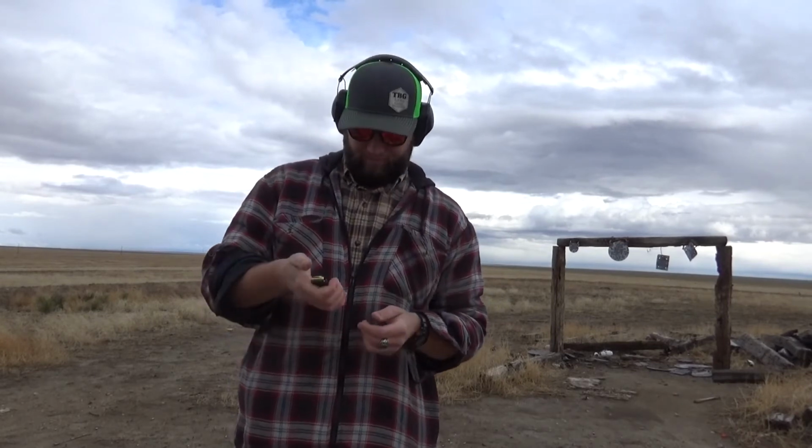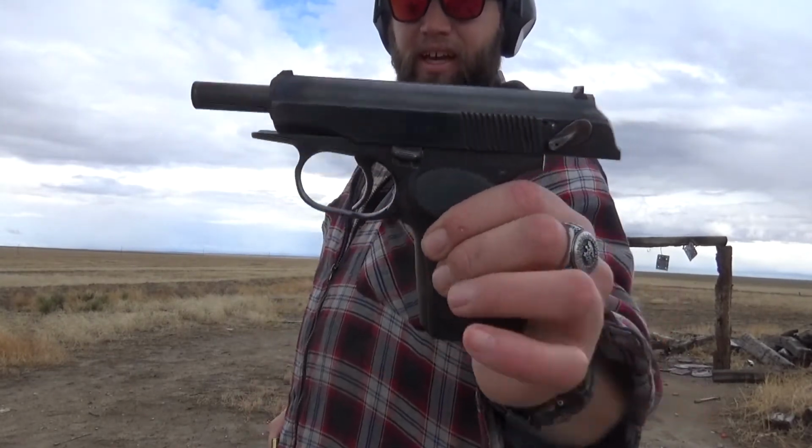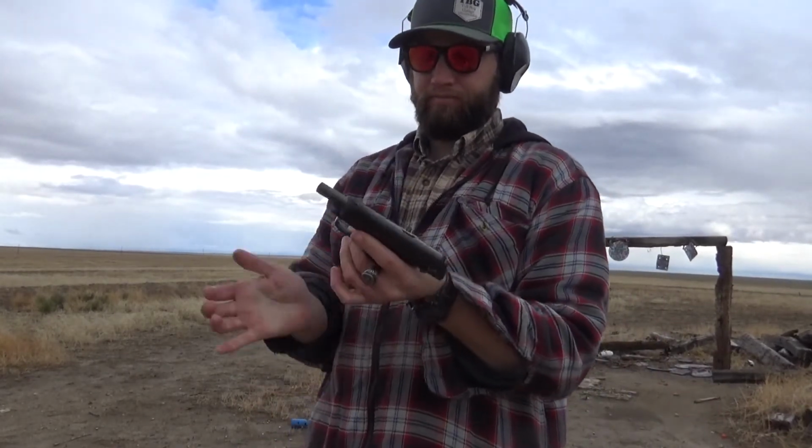I really do enjoy these Makarovs, whatever you want to call them. The 9x18 is such a pleasant little cartridge. I do wish the trigger was a little bit better, but for a military sidearm, it's pretty acceptable. If I carried this thing every day, I'd probably be able to shoot it pretty well, but I enjoy shooting it all the same. I don't have to be good at something to enjoy doing it. That is a key for life, in case any of you were wondering. If you enjoy doing it, do it. If you enjoy carrying this gun, carry it. It is a fun little gun.